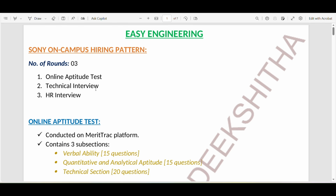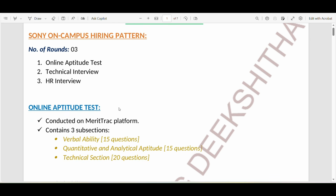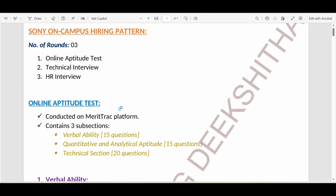If you crack the HR interview also, then it will be super easy and you are part of that company now. We only have three rounds, but you need to be careful. Only three rounds for shortlisting people, so those will be tougher. You need to be in the top 5% only, then there is a chance of your shortlisting.